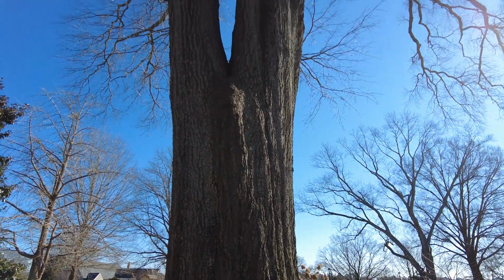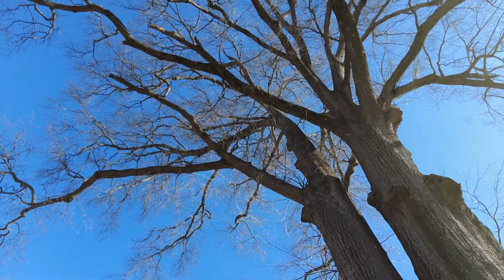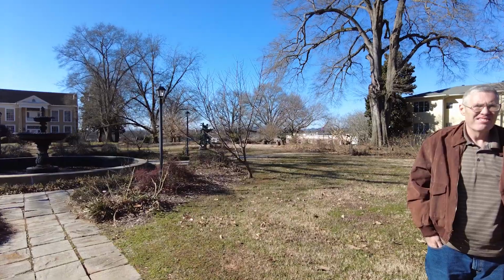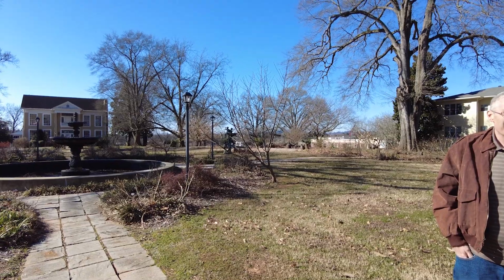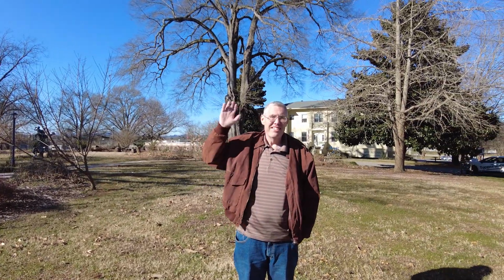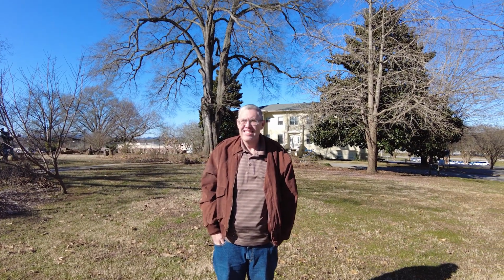This is a giant willow oak. Sidebar, for you folks that were wondering, say hello to Alex again. Hi everyone. Alex has got some secondhand knowledge of the place because his father actually went to the Bonny Oaks School. So, what do you know, Alex?